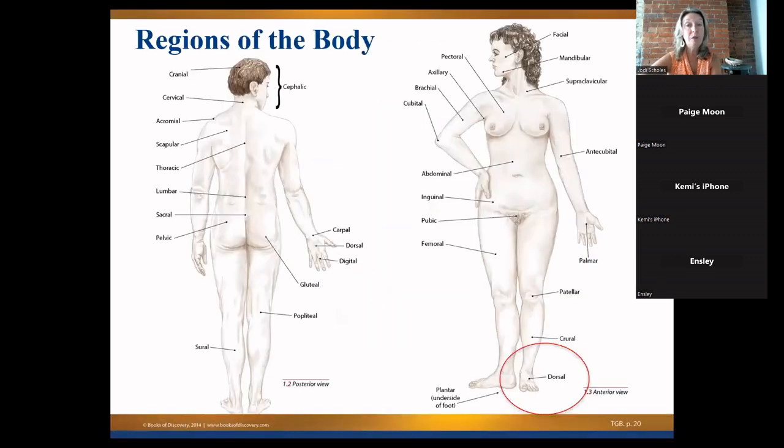We have different regions of the body, and you're familiar with some. But let's walk through the cranial region. The cervical region refers to our spine. The middle of the back is the thoracic region, then the lumbar region. We need to know these different regions of the spine: cervical, thoracic, and lumbar. We cannot just say the spine. We need to refer to what part of the spine. Many of the questions on your MBLEx will refer to these regions of the spine.